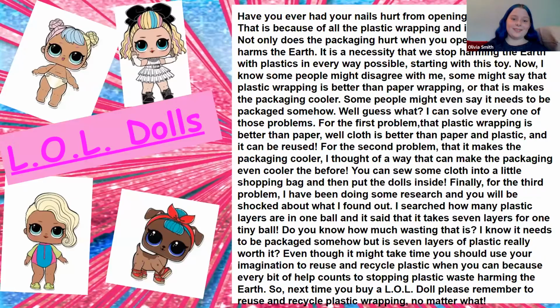LOL dolls should really have less packaging. Some of the things that we should do to make it better is we should start saving all that plastic, and we can make art out of it like Destiny did. We could also write letters to the companies about all that plastic wrapping and how they should change it. You can also do other things with that too.